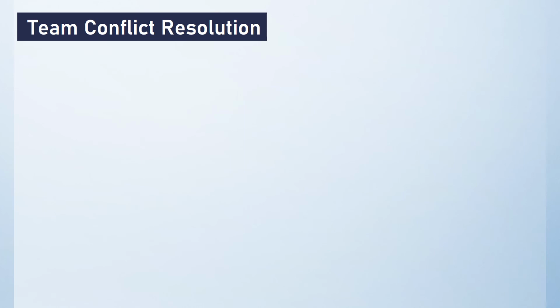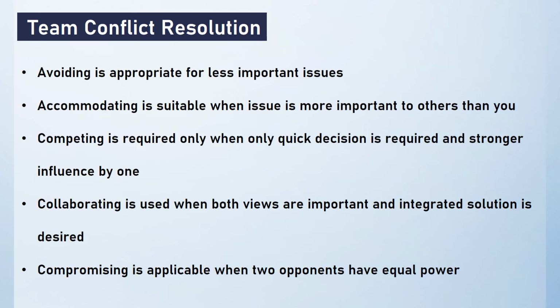So we have learned 5 different types of conflict management tools. Now let us have some tips, by which we can understand which tool has to be used in which situation. So let us understand now. Avoiding is appropriate for less important issues. When we have less important issues, we can choose the avoiding tool.